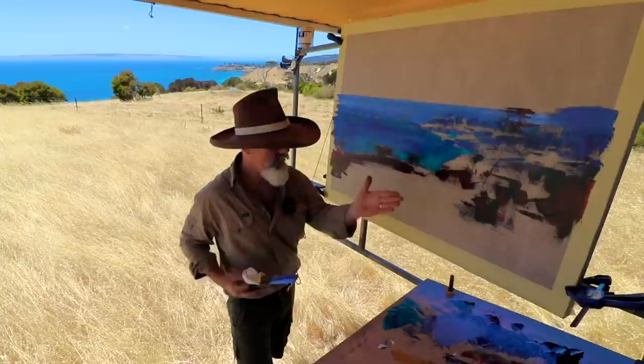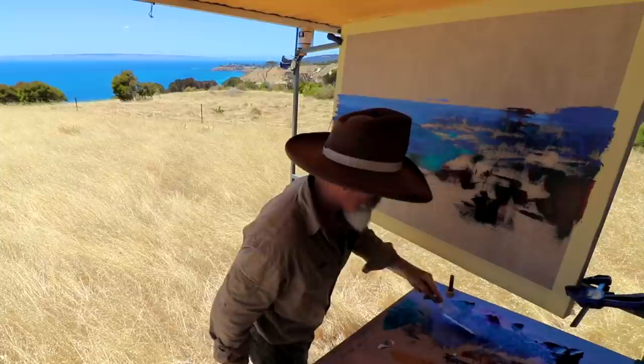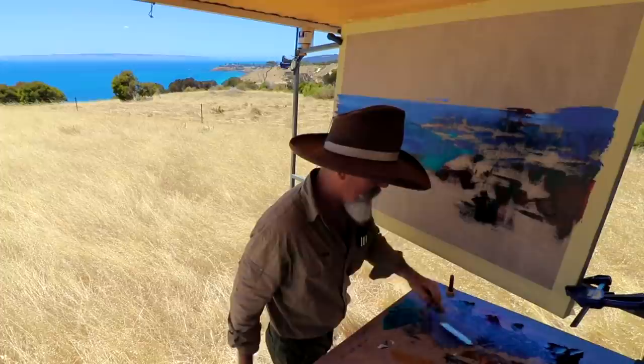So what I've just done then is use ultramarine blue and magenta, trying to create a bit of a coastal haze here. I might throw a bit of burnt sienna to grey it. I'm just getting the coastal haze right on the horizon now. So it's going to be a neutral colour. So we'll start off with blue. But then I'll throw some other colours in, burnt siennas and magentas and all that, and I'll grey that ultramarine blue right off.